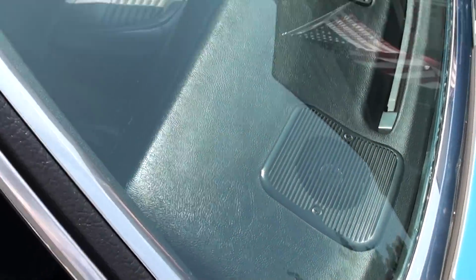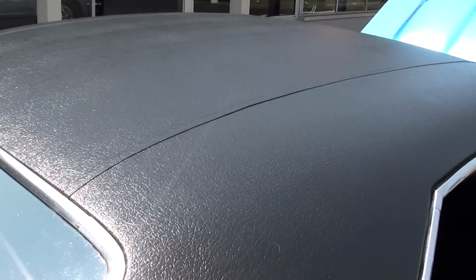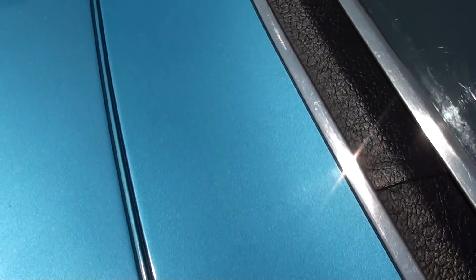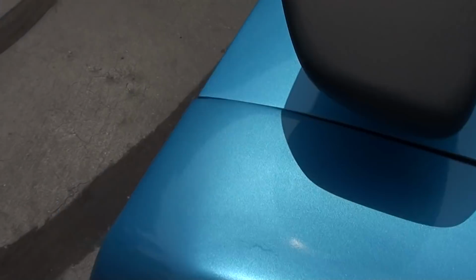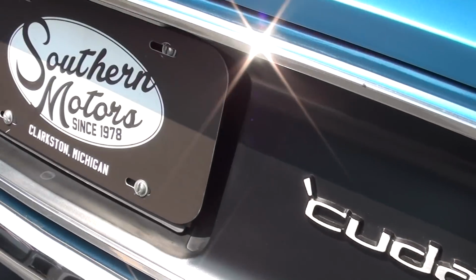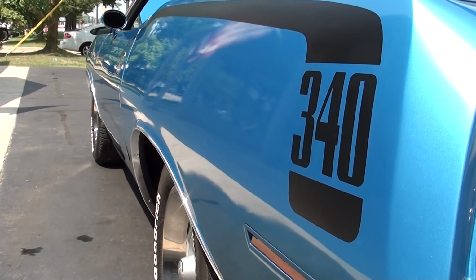Dash is very nice. Matter of fact, that's a new dash. He said they put a new dash pad on it. Vinyl top's in great shape. Scratch there too. You can pick at it a little bit, but very, very nice. Go wing. Nice and flat down the sides.